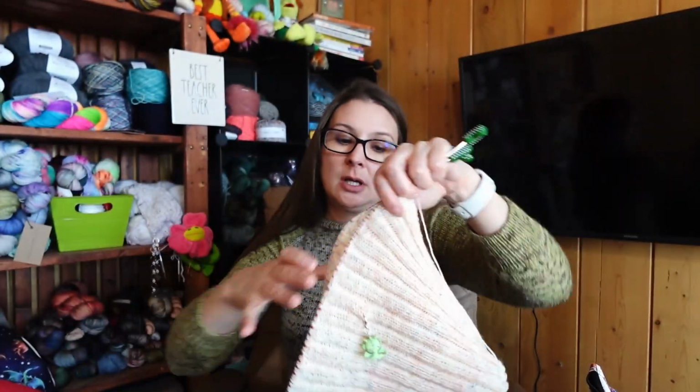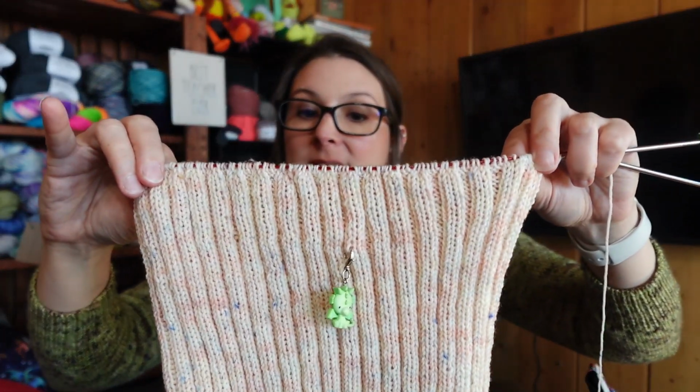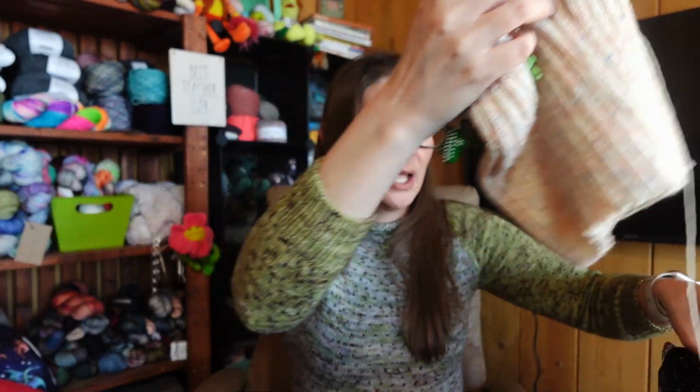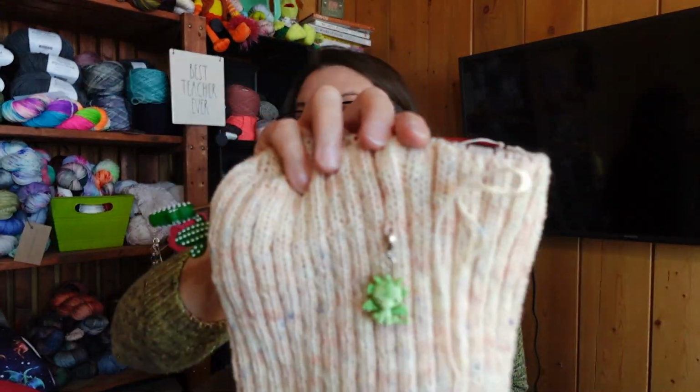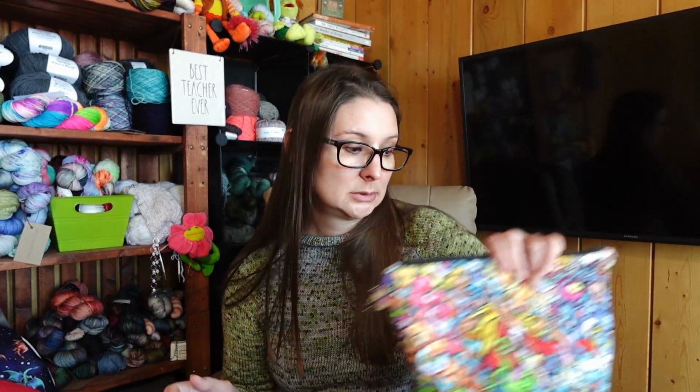So I've got quite a ways to go on this one. It's 3x1. It's easy to just sit and watch TV. I pulled it out a few days ago after I finished the Musselburgh and added, I think, that much in 2 nights. So this is a Jessie Maed Designs pattern, the ripple crop. Not sure if it's the ripple crop top or the ripple crop. Should be on the screen.